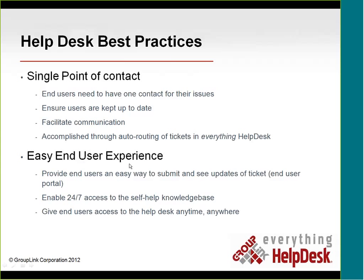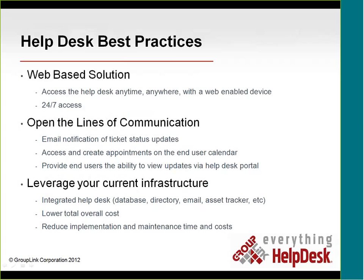So the communication channels are extremely important, but more importantly, it's going to be having that communication flow both ways, to the user as well as back to the technicians to be able to handle those issues. To ensure that that happens, we need to make sure that end users have an easy experience there. We try and provide them an easy way to see the updates of the ticket with their own portal, and I'll be showing that here shortly. It is web-based, so 24/7 access to that, as well as self-help knowledge-based articles. And then they can access it anywhere on their phone, mobile device, tablet, wherever they are, they can have access to the help desk. I already mentioned we are web-based, so anywhere, anytime, you can have access to the system to look at your tickets, to get that feedback, communication, and everything of that nature.